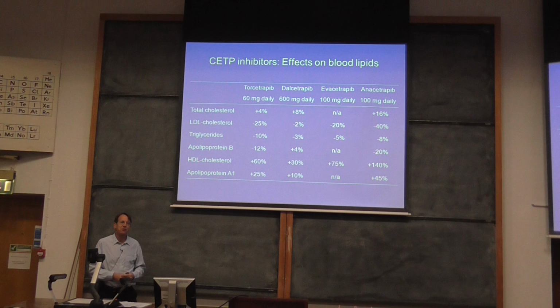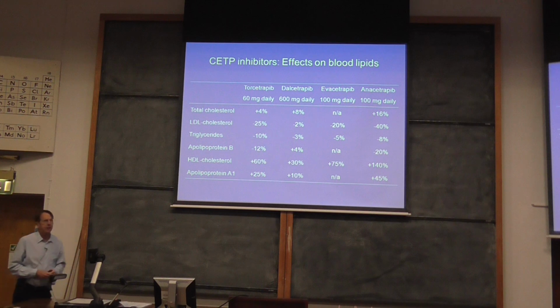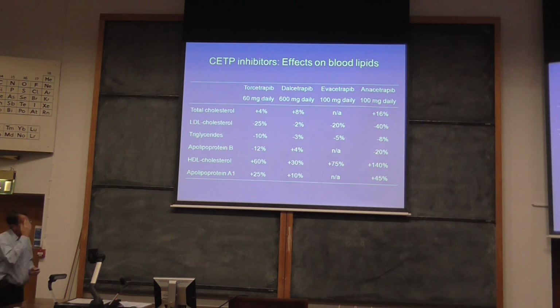There are newer classes of drugs coming along. I'm coming to the end. And that's been an exciting area as well. So these are a class of drugs called the CETP inhibitors.